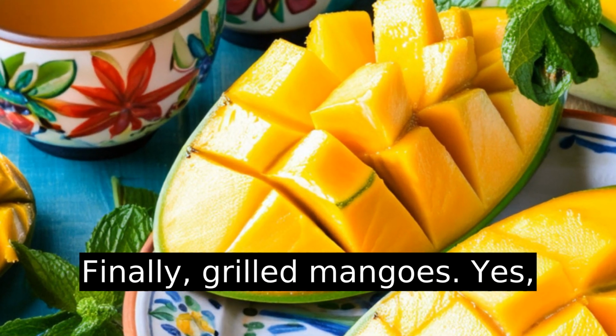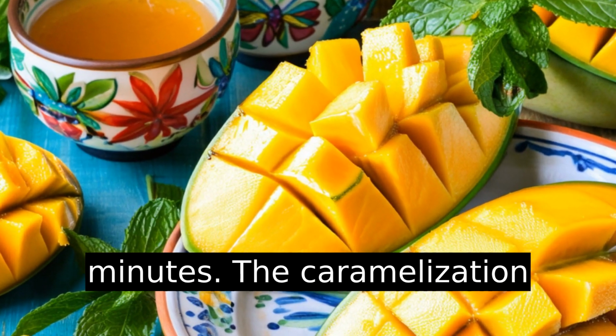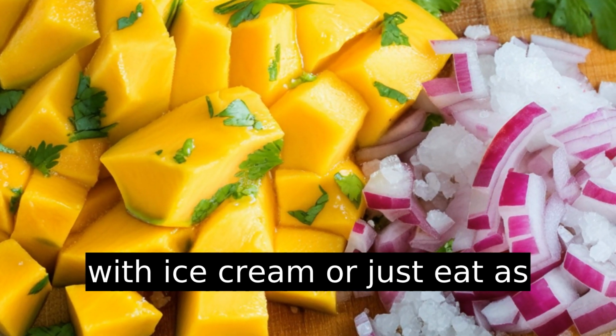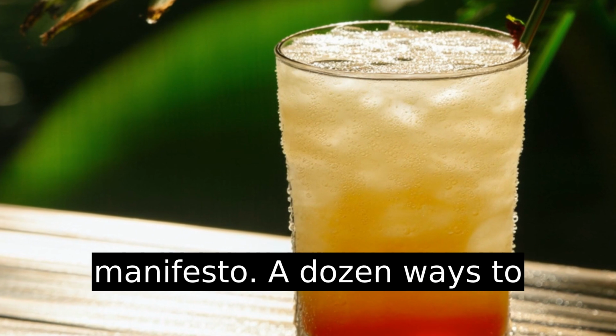Finally, grilled mangoes. Yes, grilled. Slice a mango, brush with honey, and grill for a few minutes. The caramelization changes everything. Serve it with ice cream or just eat as is. Insane flavor upgrade.